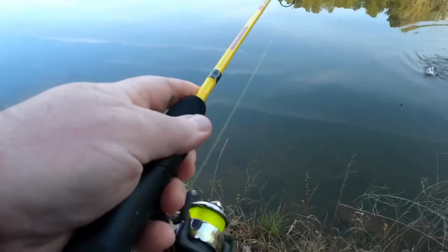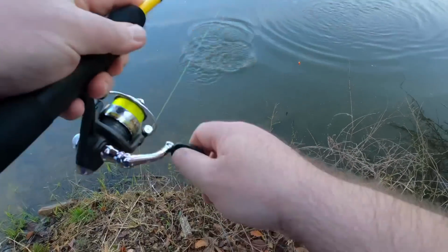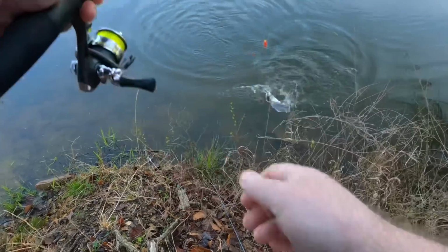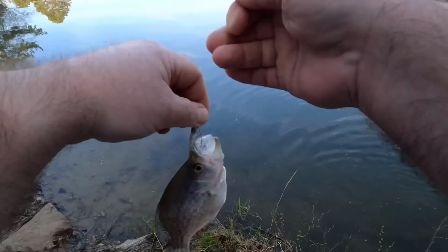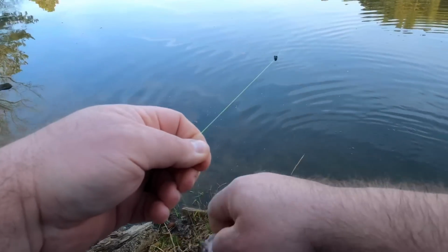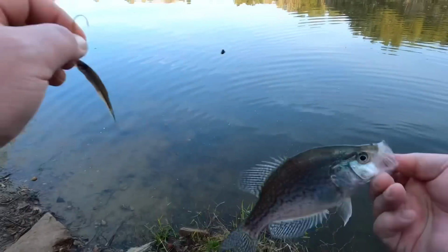Oh yeah, I just threw that styrofoam cork out there, man. And I tried something a little different. I'll show you what I did. Pretty little black crab. Man, he's beautiful.